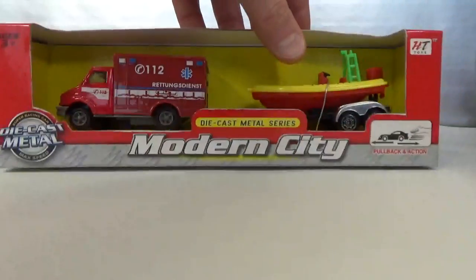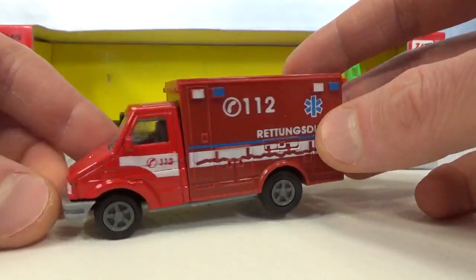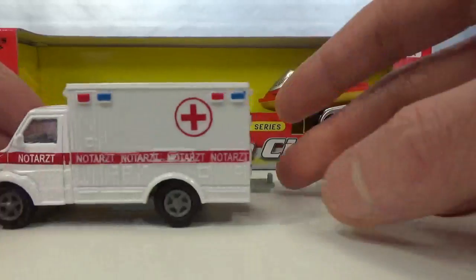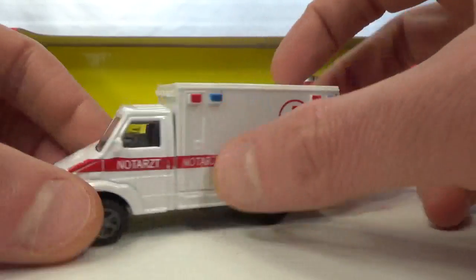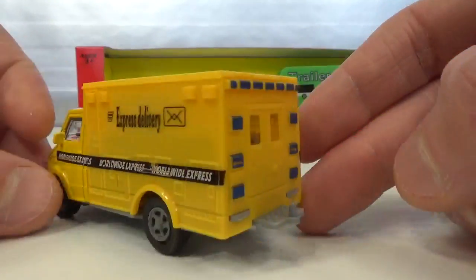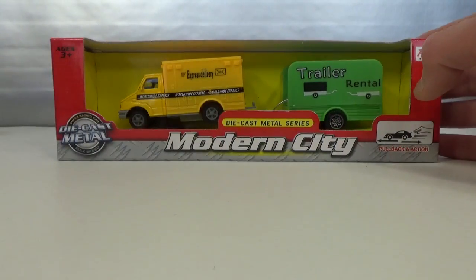And then there's some variations of these. Well, the other version, I mean, an ambulance. And then a kind of a recolor of the ambulance in a Notarzt livery, emergency doctor in Germany and Austria, in Switzerland probably too. And then that same ambulance as an express delivery vehicle, worldwide express, but still has the ambulance lights and everything. So they didn't bother to make a separate box for a delivery van.